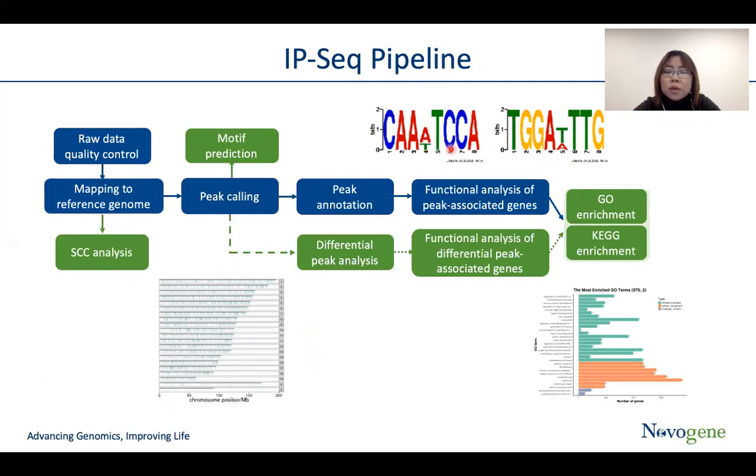And within those regions, there may be some conserved sequence as shown in here. So we'll perform the motif prediction to help you identify the conserved region to achieve those interactions between protein and DNA. And we can also compare between samples or even groups to see if there are any differences within peaks across samples or groups.